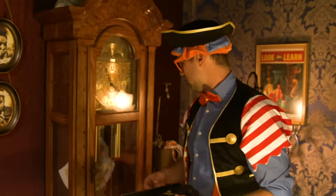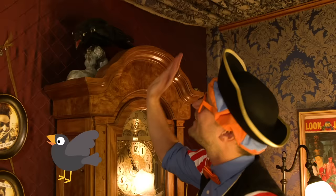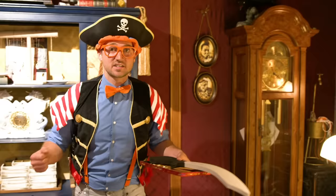Oh, look at this. This is a grandfather clock. It is so big. Oh, hey, another bird. Whoa, hello, crow. Or is that a raven? I don't know, but that's a really cute bird. Coo, coo. So many birds in here. And I don't think the clock will help us. Clocks help you tell time, not breathe underwater.